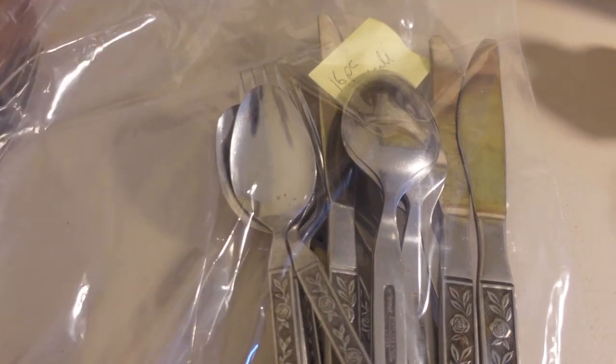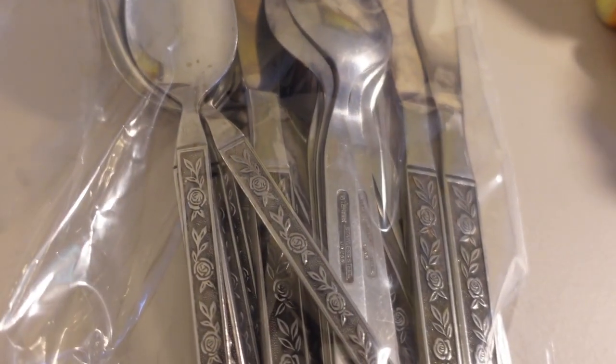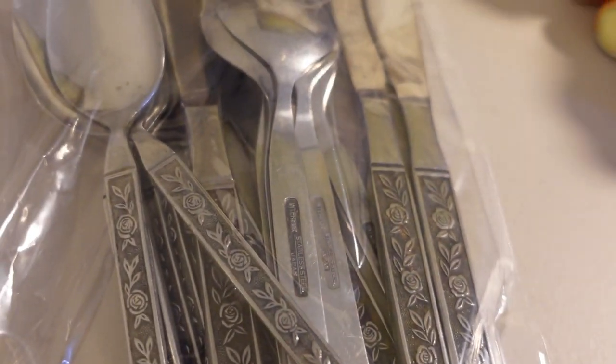After I listed this set up, I put it into a gallon size plastic bag here, and I put the name of it so I didn't have all of the sets all mixed together, because some of the patterns are very similar and I don't want to mix up any of the pieces.